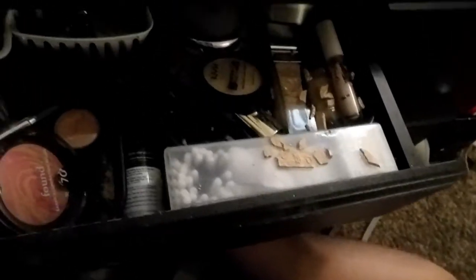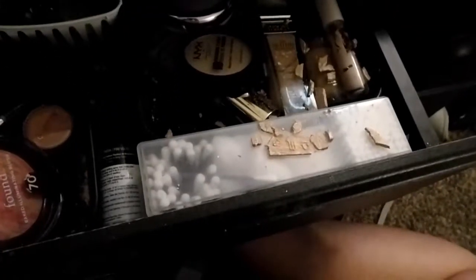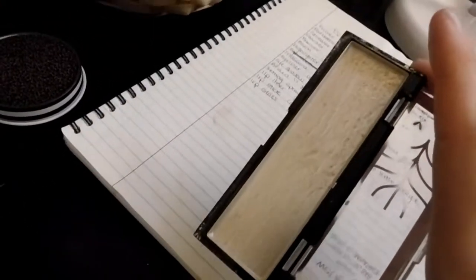But I like how this is all nice and marbled, like whoop. No! Oh my goodness. Okay, I have to show you guys this. This is just what happened. It literally just fell out and went all over this. And this is empty now. Oh my goodness.